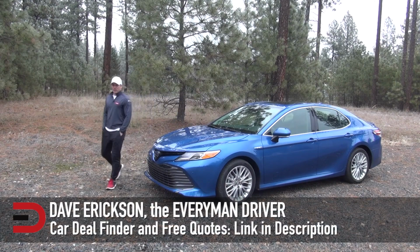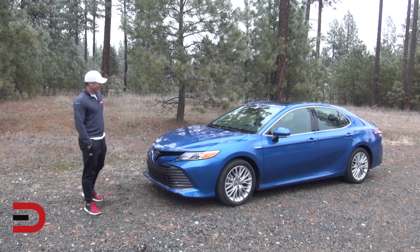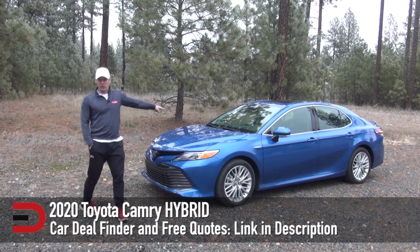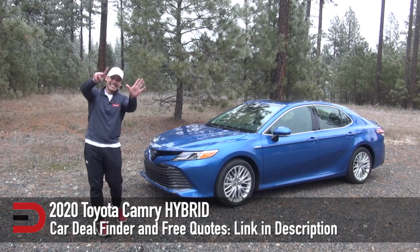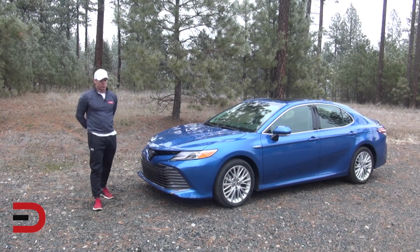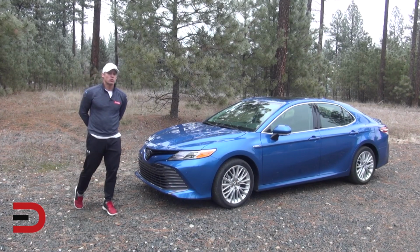Oh, where is Zoolander when I need him? Blue Steel, metallic. That is the exterior color of our 2020 Toyota Camry. We have the hybrid version this week. It comes in 6 trim levels. It was 5 last year, but this year they've added a new trim level. We'll talk about that new piece of information, plus 2 more for 2020.